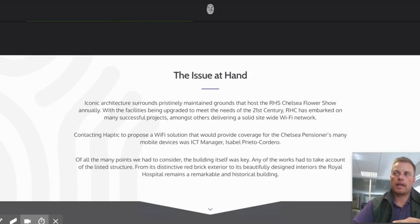The user case came from the fact that the Chelsea pensioners, as well as the staff, had nothing even resembling a Wi-Fi signal connection. Various routers dotted around, but it was really interesting to go and meet some of the residents and some of the Chelsea pensioners, and to see that within their dormitories, the majority of them had Skype set up and were using FaceTime to talk to their relatives, and using mobile devices, which was absolutely wonderful to see as a use case.